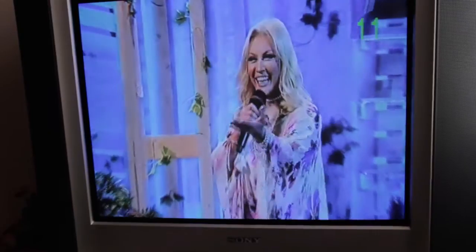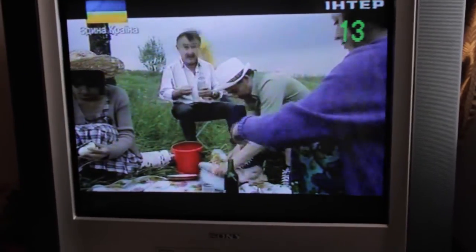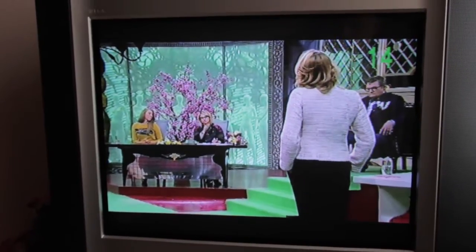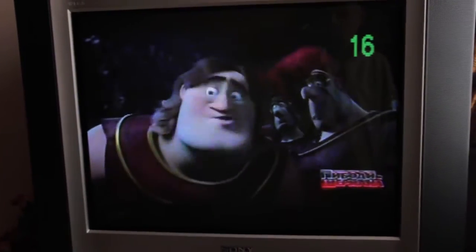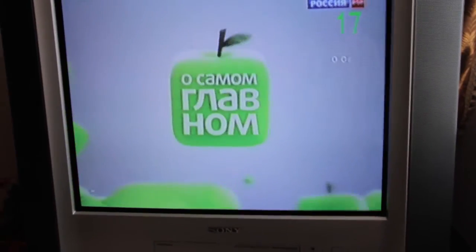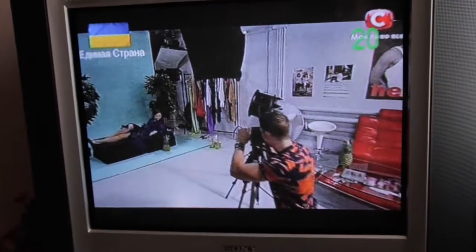A couple more channels. The Russians love to sing. There's always singing programs on TV. There's another Ukrainian channel called Inter. A lot of talk shows also. Here's an advertisement for a new DreamWorks movie. This is Russia R to R. This is also Russian TV International. We got a lot of Russian television channels here. Another Ukrainian channel called S.